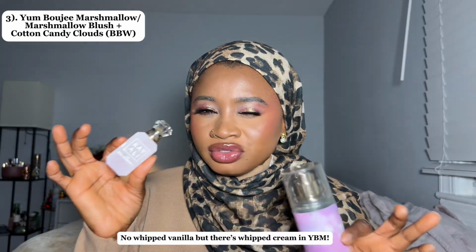Now the very first time I sprayed the OG, this particular one, I remember it reminded me a lot of Cotton Candy Clouds by Bath and Body Works, and this makes sense because in here we have notes of spun sugar, pink berries, whipped vanilla. The berries kind of correlate with strawberries in this fragrance, and then we have the whipped vanilla as well. If I'm not mistaken, I don't remember the notes of my Young Bougie Marshmallow, but I don't know if there's whipped vanilla in there as well. I wouldn't be surprised because it has a fluffiness to it.